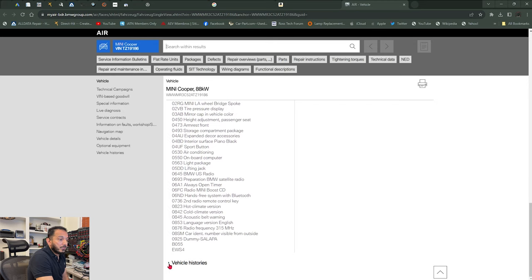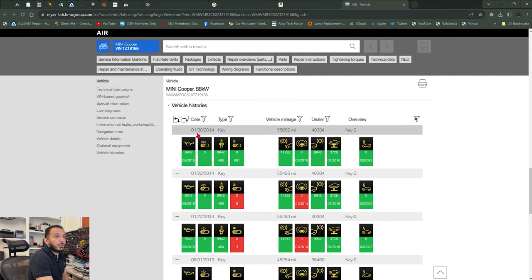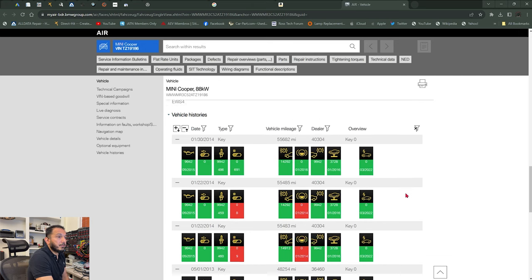Vehicle history is where you can see when was the last time this car was at the dealer. It seems like the last time was in 2014, so it has not been at the dealer for almost 10 years, at least registered, so it's definitely not been at the dealer for that long.